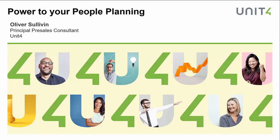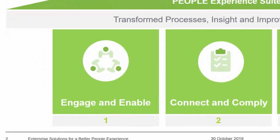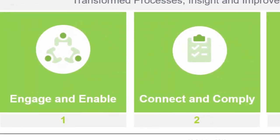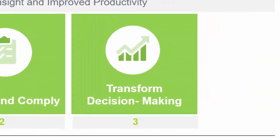Unit4's People Experience Suite includes a planning and people analytics solution, which is designed to help you pull and apply data from your ERP and HCM systems across your organization with ease. This gives you full visibility and actionable insight into your workforce. You can propel your organization forward by having the right people in the right places, doing the right things at the right time. So how exactly can Unit4 help you with your people planning?